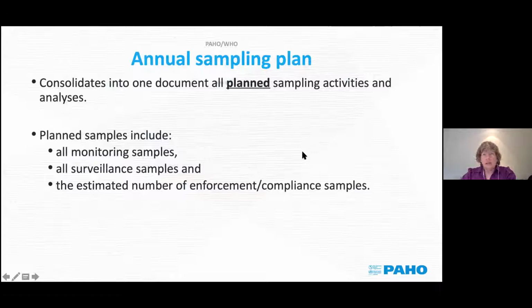So what is an annual sampling plan? If it's not a program, what is it? It fundamentally takes all of the planned sample activity, including the unscheduled but can be estimated sampling activity, and puts it in one document. So you don't have to run around and find anything. So these planned samples include all the monitoring samples that have been scheduled, all the surveillance samples that have been scheduled, and the estimated number of enforcements.